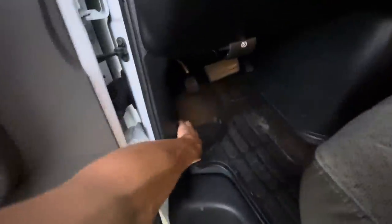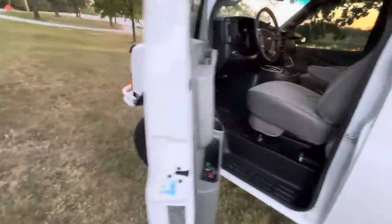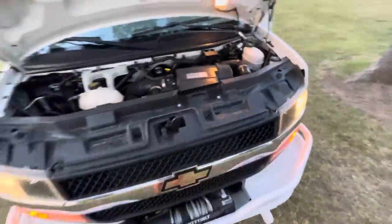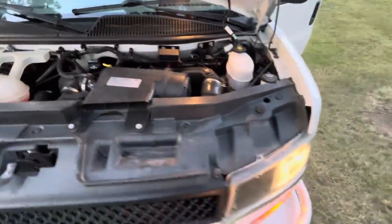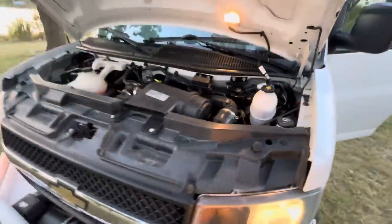I'll go ahead and pop the hood for you. And we'll start it up. So you can hear that beautiful diesel engine. This isn't tire shined or anything. I'm not a shady dealership. It's just very extremely well maintained. As you can see, everywhere inside of this is very clean.